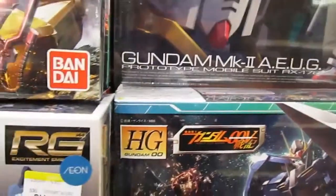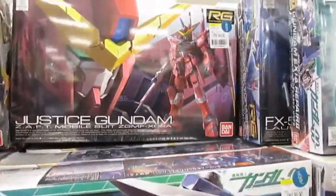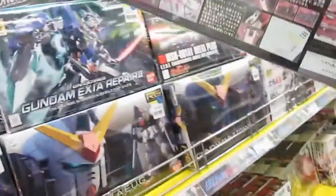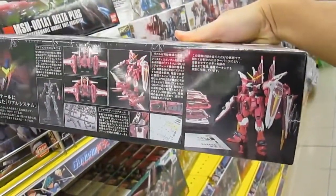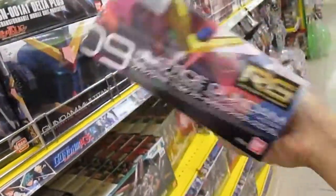So what else is there stacked away between or underneath the boxes? Surely there are other varieties of Zakus here. We have the Justice here, the real grade Justice. Real grade Justice at 150 bucks. It looks quite amazing, this high grade version. It has the inner frame as well.